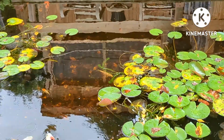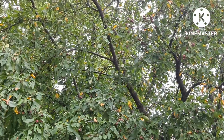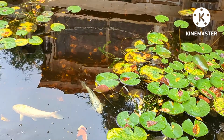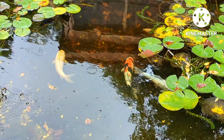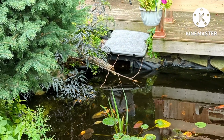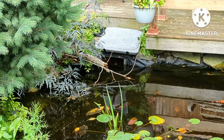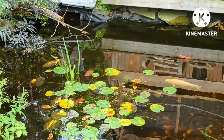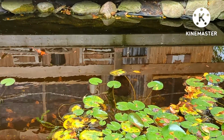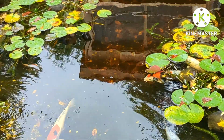You can see lots of leaves, unfortunately, in my pond, thanks to this crab tree that shades a lot of my pond now. But hey, you got to take the good with the bad. I try to keep up with that. My skimmer's been working well. It's been working overtime. I have to empty that, unfortunately, at least once a day, just because of all the leaves, and it does a pretty good job. The only section that it doesn't really pull from is where the lilies are, and they tend to fall. So you got to take the good with the bad.